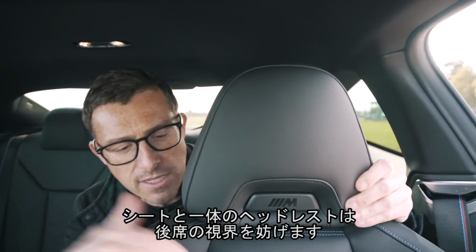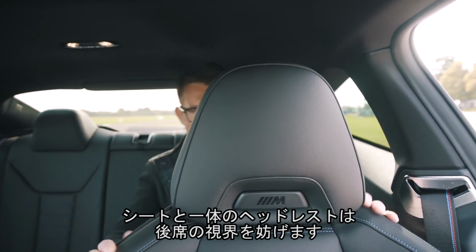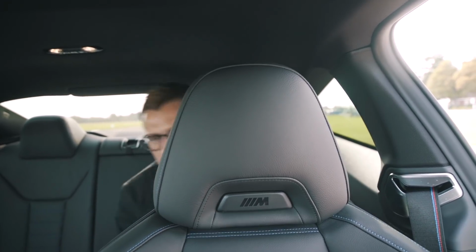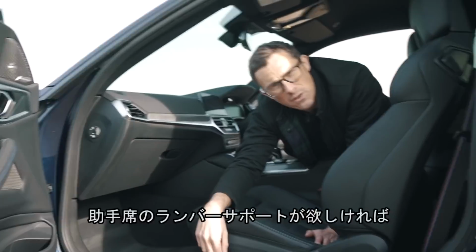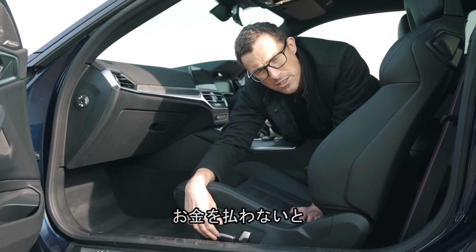The integrated headrests on these sports seats really do block your view when you sit in the back seats. Look, can't see anything. Hello, I'm going to have to travel like this or like that. It's not great. If you want lumbar support for the front seats, which of course you do, you're going to have to pay extra for them.